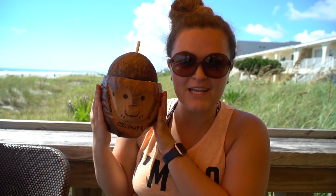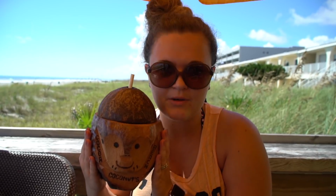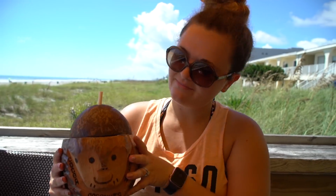So I now have Josh's drink, but I got it in the souvenir coconut. It's a monkey coconut. It's gigantic, and it actually doubles as a piggy bank. So it's got a little coin slot in the top. I have Josh's rum runner now, which is banana and blackberry liqueur, and I will show it to you. It's a pink color. It's got light rum and fruit mixes in there as well. That's really good. Sorry, Josh.